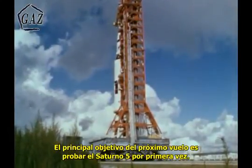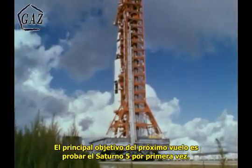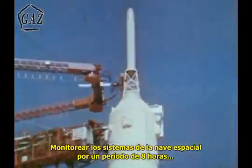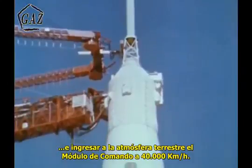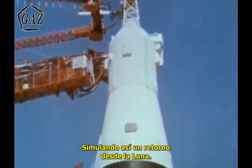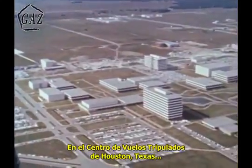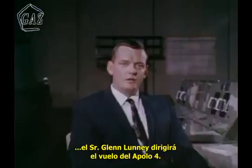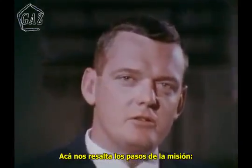The major objectives of the upcoming flight will be to test out the Saturn V rocket for the first time, monitor the spacecraft systems during an 8-hour period, and ram the command module through the Earth's atmosphere at 25,000 miles per hour, simulating a return from the moon. At NASA's Manned Spacecraft Center, Houston, Texas, Mr. Glynn Lunney will direct the flight of Apollo 4. Here he outlines the steps of the mission.